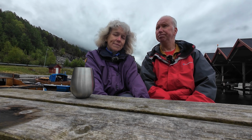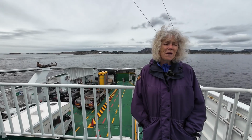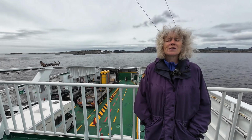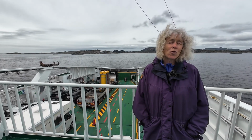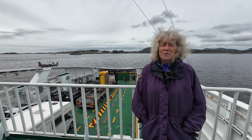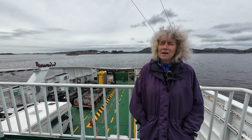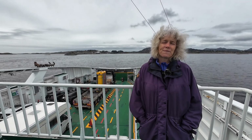Yeah, I think so. This is part of the main route to Bergen, and it's the ferry that you have to take as part of it. And we're just coming into Karmøy now. It's meant to be a very low-lying island, but very historic, to do with the Vikings mostly. And we're going to camp on here for a couple of nights.